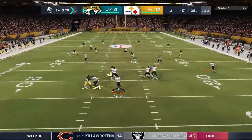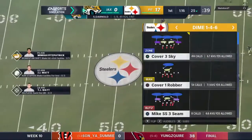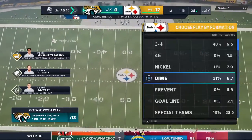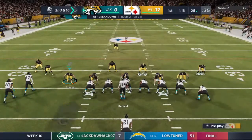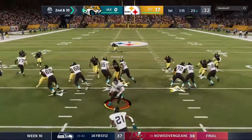Fresh off the pick six, it's Darnold. Incomplete. They were looking for Marshall that time, but it'll be second down. That was well defended. They clamped down on every available receiver. Just got to give the win to the defense on that snap. An incomplete pass leads to 2nd and 10 from the 25.